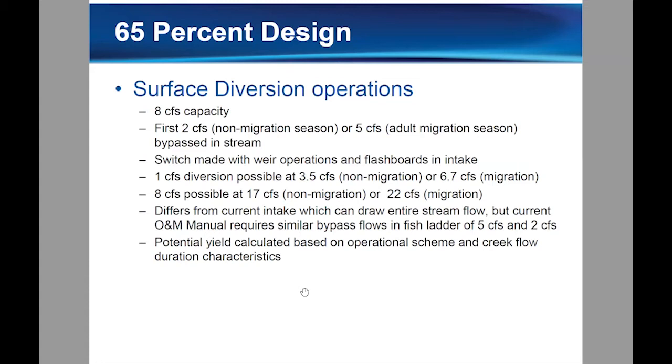And so we have calculated, based on the flow duration characteristics in the creek, the potential yield for Canyon, so that they can look at their water yield and ensure that the operation is going to meet their needs. And that's included in the design report.